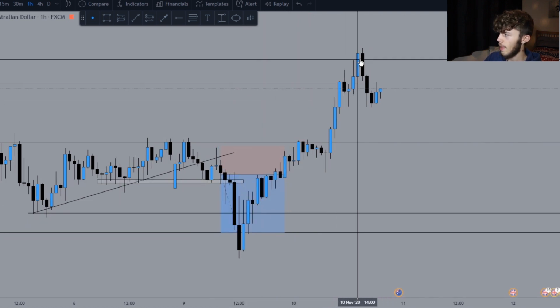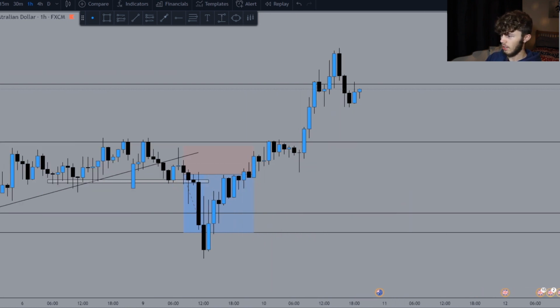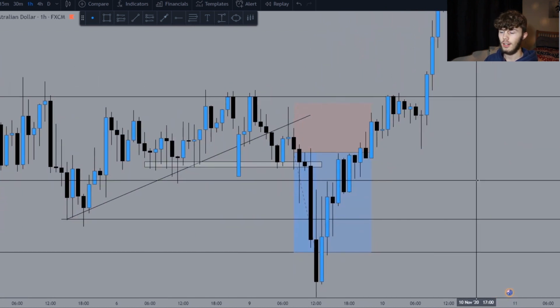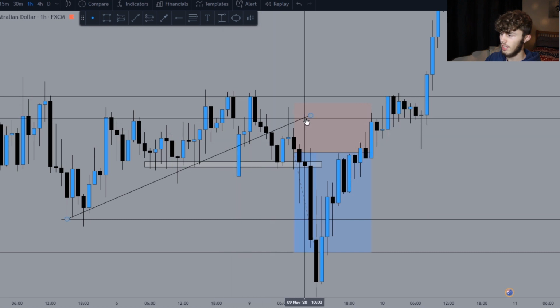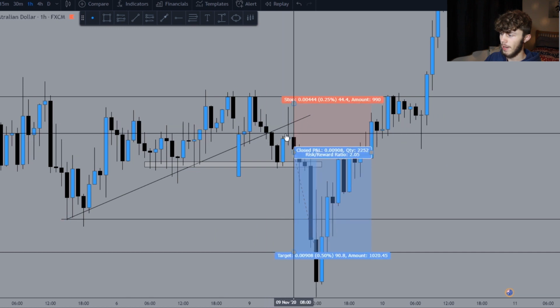What I'm trying to show you in this is to only take trades which have multiple confluences. I could have just taken this trade because it bounced off this resistance here, but what I actually had was a rejection from the resistance, a break of the ascending trend, a break and a retest of this trend, and a bearish pin bar pattern.